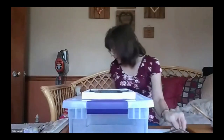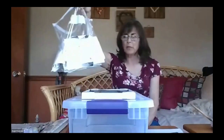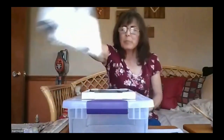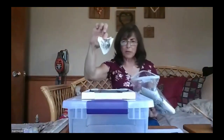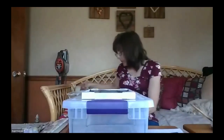Now, when this photo is all done, this is how they all came to me from my cousin. Just in a bag, all mixed up, and they're all curled up, because even though they pinned them after the flood, they just put them in a bag. That's fine, because they didn't know any better. They curled up again, so it didn't really work.